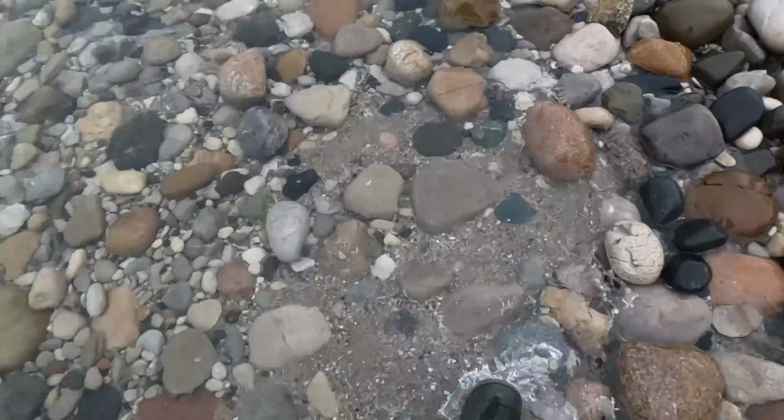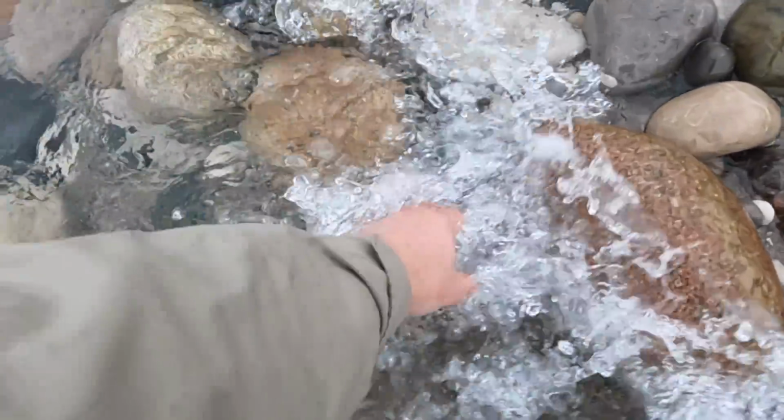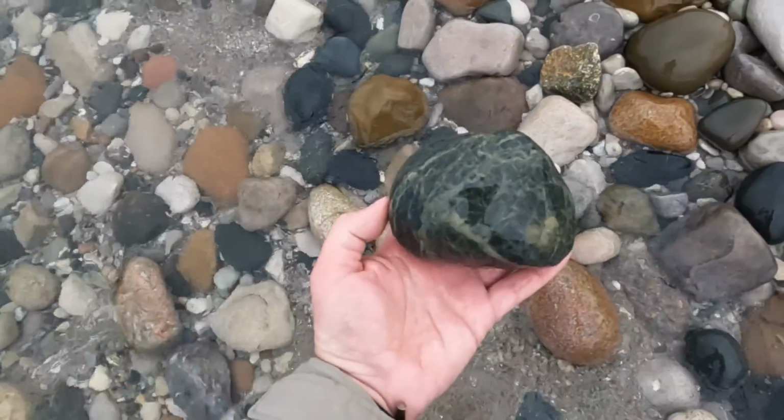Oh no, where'd all the pretty rocks go? Here, that's a cool one. Rock number 2 is this beautiful green.